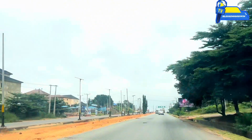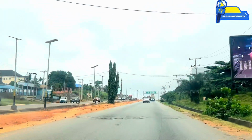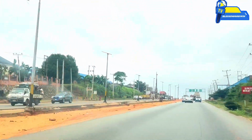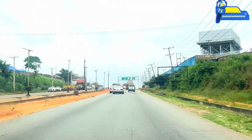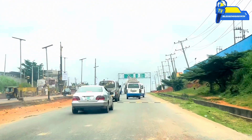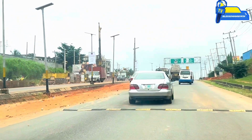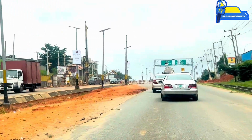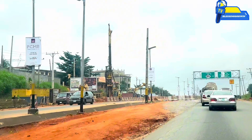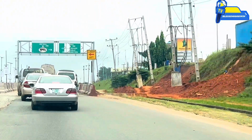And guys, on today's video, we are taking you live at the construction site of the overpass flyover in Aroma, in Awka, the capital city of Anambra State, Nigeria. And to say it the way it is, there has been tremendous progress on this construction site at the moment. I mean, a lot is going on at this construction site right now.